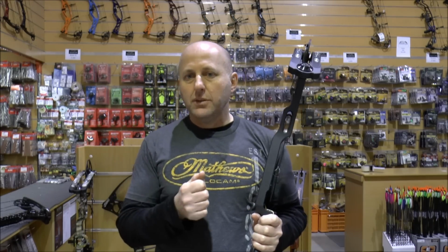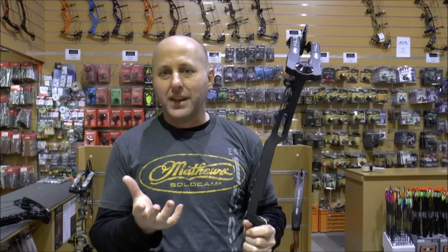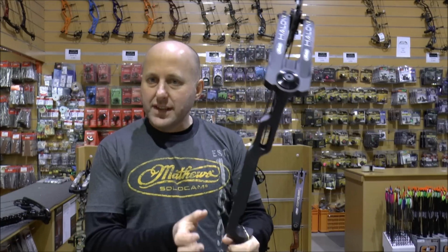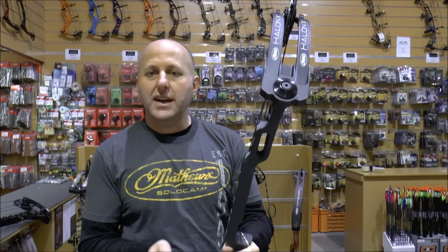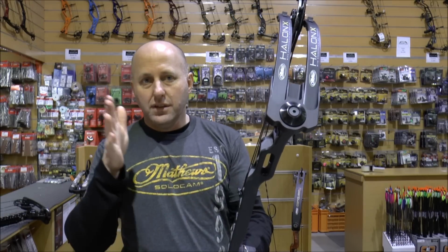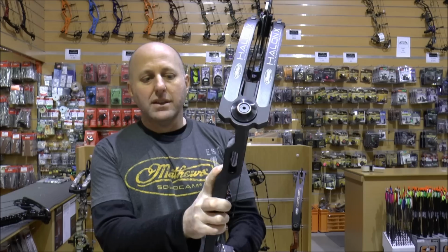I think Mathews is a little bit lost. This sounds like I'm criticizing Mathews, and I probably am. But to me, when your staff shooters, your top competition target guys, are shooting the Halon X and it's not in your competition bow line, it gets a bit confusing. I think that's where this bow is.